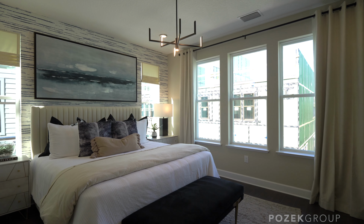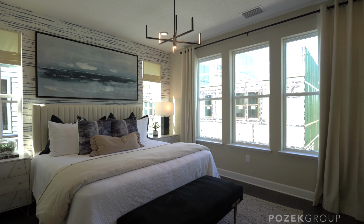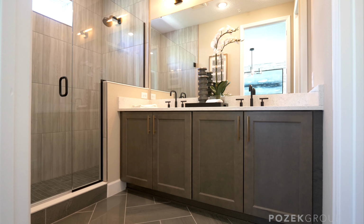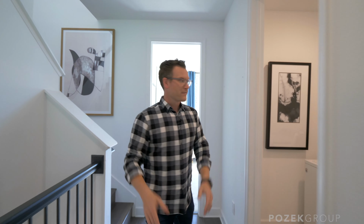All right, so coming up to the 3rd floor, you've got 2 bedrooms, 2 baths, and the laundry. Right off to our right is the primary suite with a really generous size walk-in closet, dual sinks, Euro shower, and just really well appointed. One of the things I love about Toll Brothers is that their standards are just a lot higher than so many other builders in Orlando.